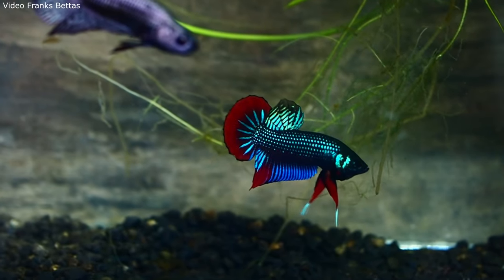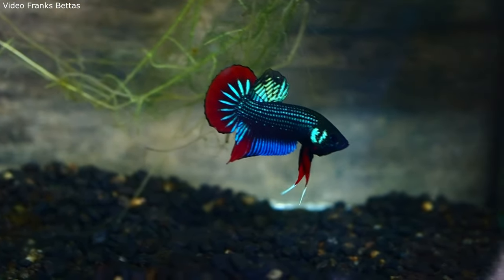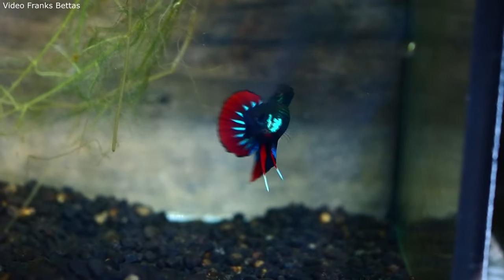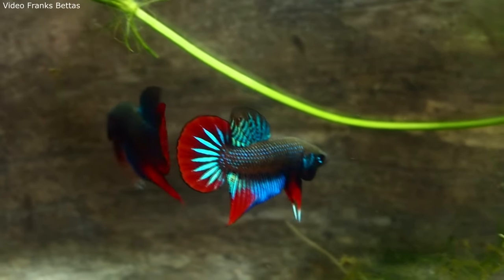Imbellis are naturally emerald green with iridescent blue along their lower finnage and tail. They also have a red eclipse on their caudal and an upside down red water droplet, as we call it, on the lower part of their anal fin.